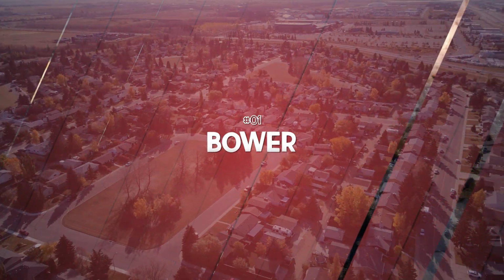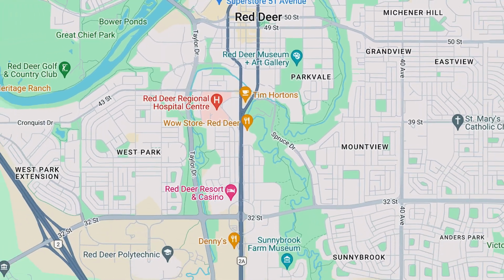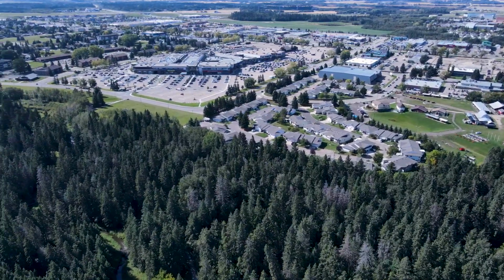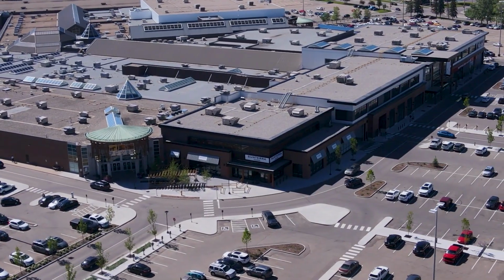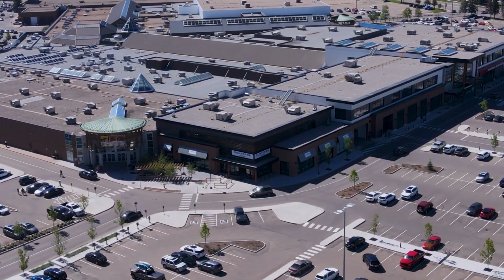Let's talk about the first neighborhood. This is the neighborhood of Bauer. So if we look on a map, it is on the south end of the city, and some of the things that make this neighborhood super walkable is that it has Bauer Mall, which is the most popular mall within the city of Red Deer, right in the northern section of the neighborhood. So in this mall, you have lots of really good shopping for the city of Red Deer anyways. You have places like Sunterra Market, which is an amazing market. There's lots of great food there.